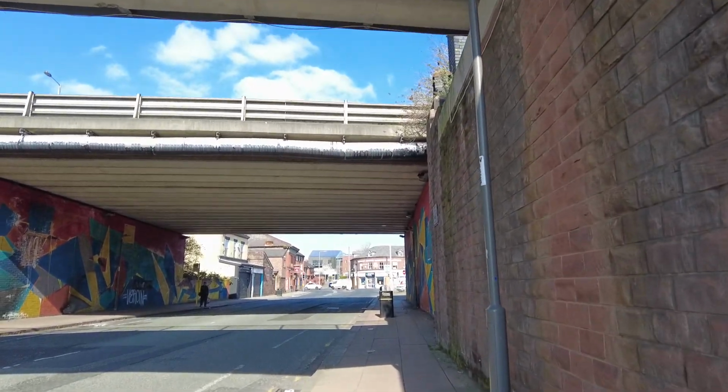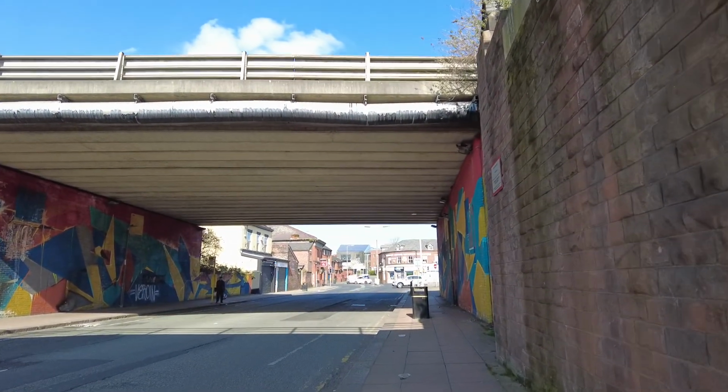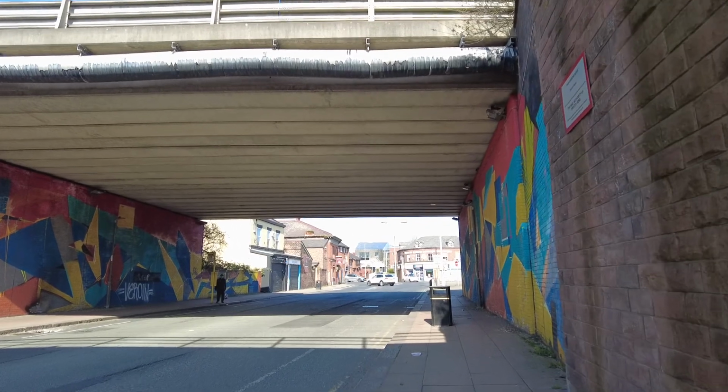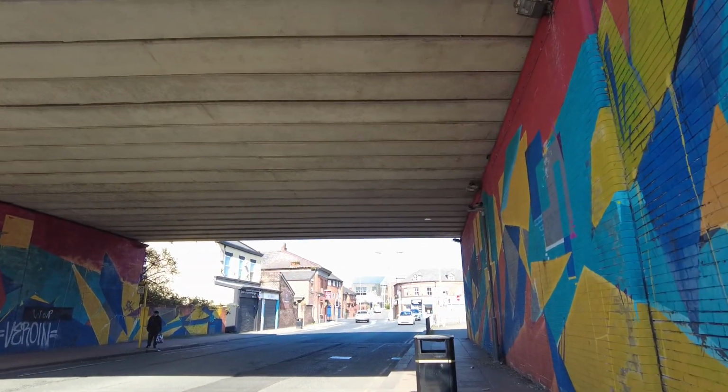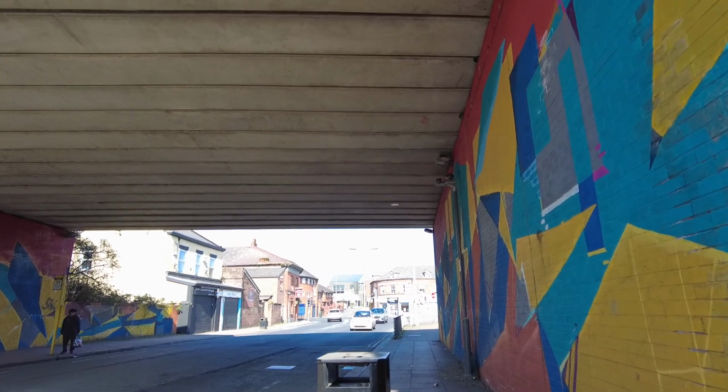Walking back under the rail bridge and the road bridge and its wonderful graffiti. Still adds a little bit of colour, I guess, doesn't it? Looks quite good.